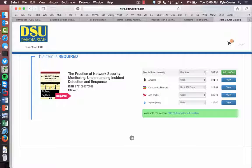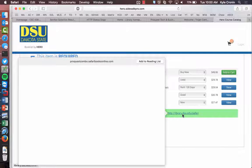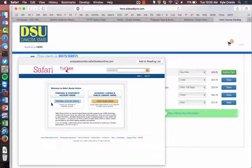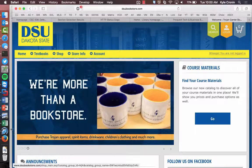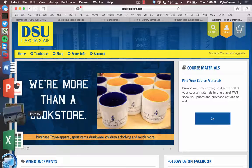It will go out and find things, and then I can actually log in and change these things. So I logged in and said, hey, it's available for free here, and then you click on it, and then you get session unavailable, I'm guessing, or something. But anyway, so FYI about that, if you didn't know.